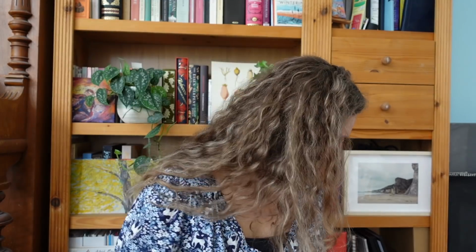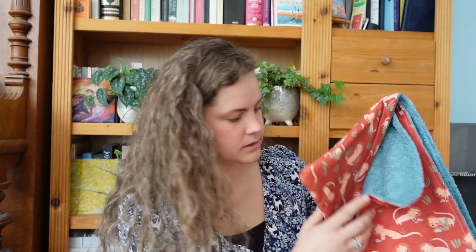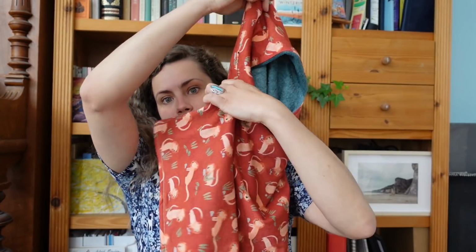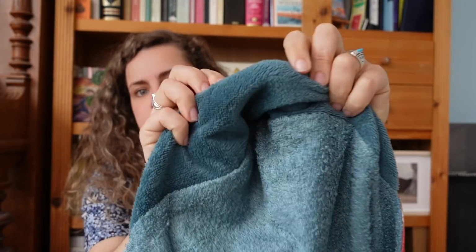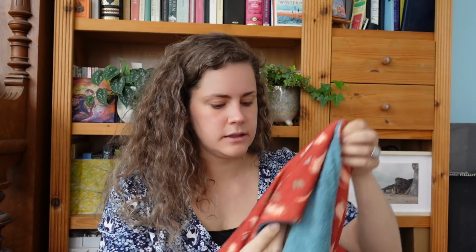But I made 4 baby capes, and I'm not sure what the best way is to show you them, but they're really cute. So I started with 2 that are the same. So they're little lions. Look at this. Isn't it cute? And then it's really big, so your baby can grow in it. Now on the inside, this is bamboo toweling, and then this is extra soft fleece, and it's so cute. So there's 2 of these.